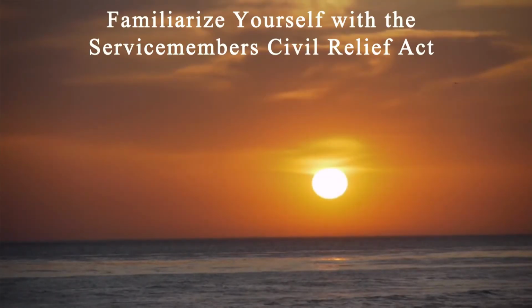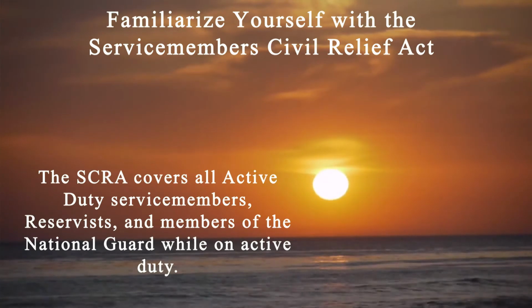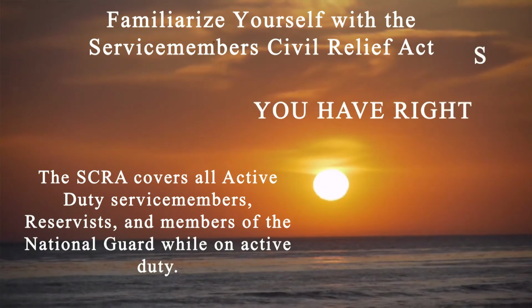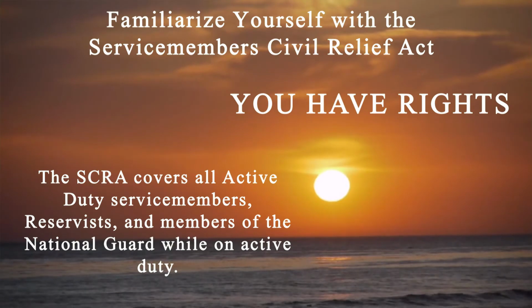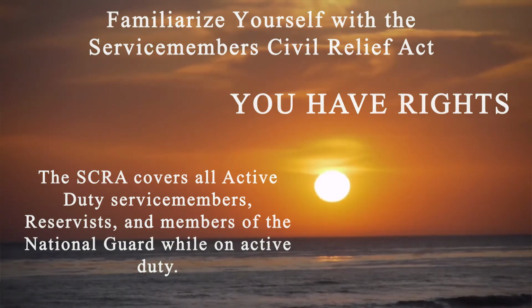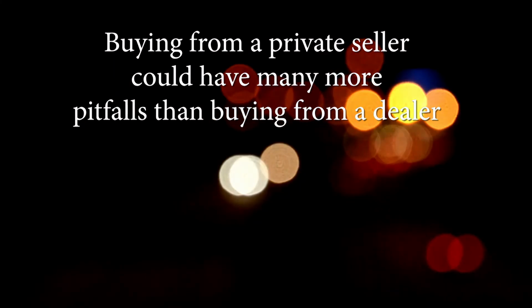Now, before you go shopping for that special used vehicle, stop. Get a cup of coffee, grab a Coke, and familiarize yourself with your rights under the Servicemembers Civil Relief Act. In other words, understand your legal rights as a member of the United States Armed Forces. Used car shopping should be a fun experience, but you must also remember, when you make a used car purchase, you're going to enter into a long-term, legally binding financial commitment. So take this mission very seriously. As a matter of fact, you must remember there may be many more pitfalls when considering making a used car purchase from a private seller.